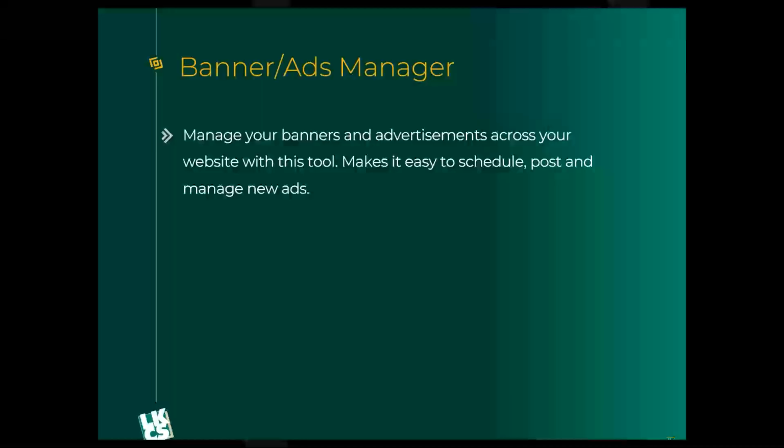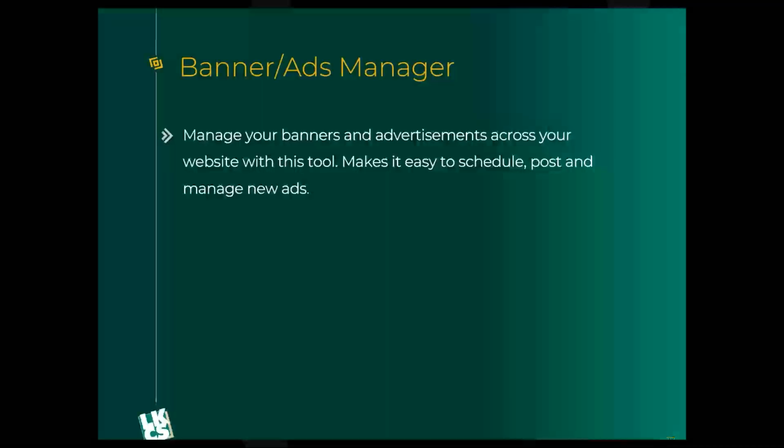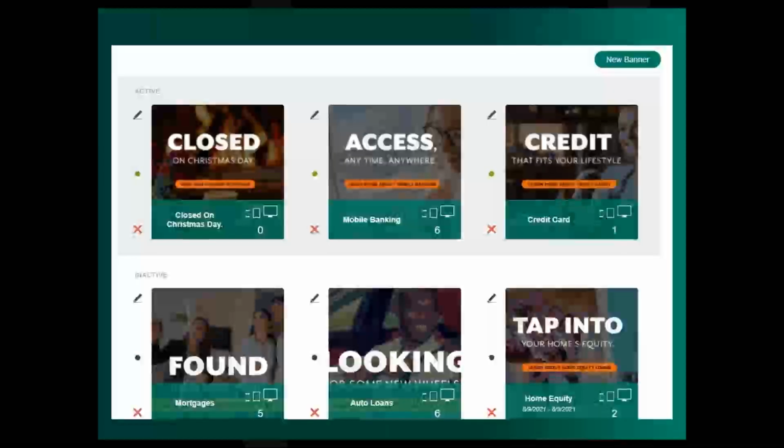Another tool that I'll be covering is our banner and ads manager. So we also make it easy to manage those large banners that might be on your homepage and smaller advertisements that can be placed across the inside pages of your site. Depending on your site's design, we can create simple ways for you to update these images, call to actions, and more on these featured areas of your homepage. Here, we can see an example of this manager.